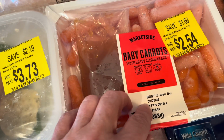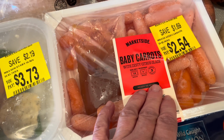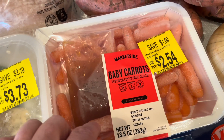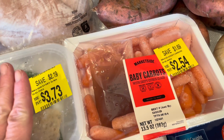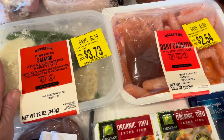Goodness gracious. Moving on. We got some baby carrots and they got some zesty citrus glaze on there. We've had these before. They are really good. And the glaze makes the carrots. You know, you can buy carrots anywhere. But the sauce, yeah, it's all about the sauce. So he will definitely enjoy those.